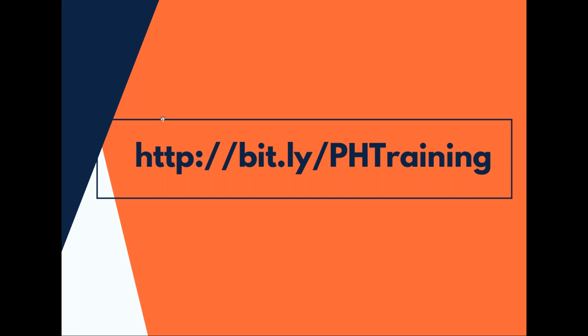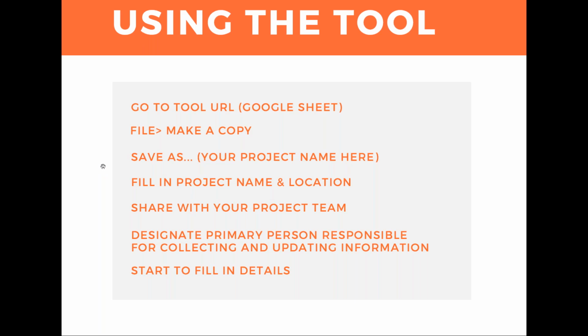So we will send this out as the follow-up to this webinar, but this is a short link to go to the actual tool. And how to use it: probably a lot of you have used Google Sheets before, but basically you will be able to go to this link and see the tool. You won't be able to make any changes to it. So what you have to do is make a copy, save as, make your own version of it for your project. You can start filling in some of the details depending on where you are in your process, and then share it with the folks on your team.